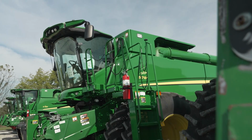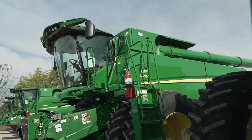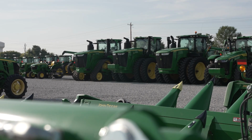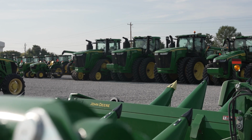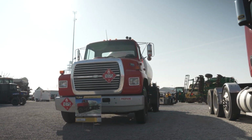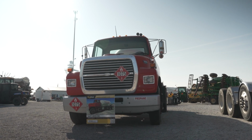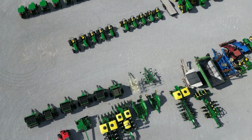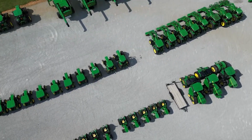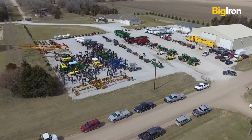I bet some of these folks who sell equipment have seen your personnel on their property before. There's quite a bit of repeat business, I would imagine. That's right. This type of service leads others to our front door as well. Word of mouth is very impactful, and again, when we go out on the farm and we can resonate with a seller, they'll tell other sellers, and one thing kind of leads to another.